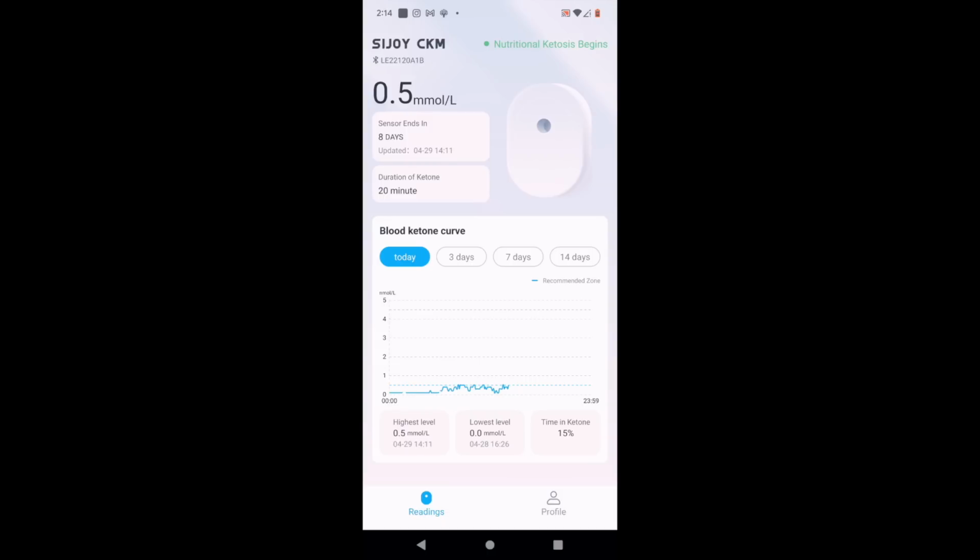So that is the highest I usually see. You can see over here, the first part of the graph from today, that's the nighttime where I flatline and have super low ketones. And then my ketones kind of go up and down squiggly all throughout the day.